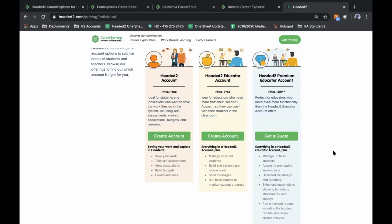You do get access to the preloaded lesson plans. You get access to the file storage, so students can save and store files. You can do it on their behalf there as well. And you'll be able to also create enhanced lesson plans where you attach things like videos or ask students to submit work. So that's a great option if you're an individual educator who just wants more out of the system. The price is $89 per academic year.